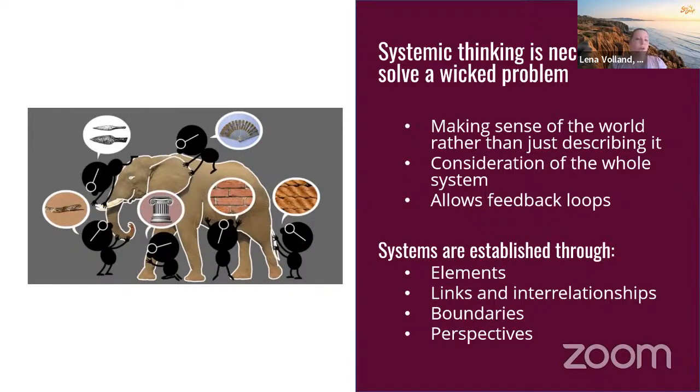And the beauty of really thinking in a system is that it allows us for some feedback loops. It allows us to really identify and reiterate our processes, analyze as we move along, really making sure that we are solving our rather wicked problem by identifying all of the issues in the entire system and mitigating these.